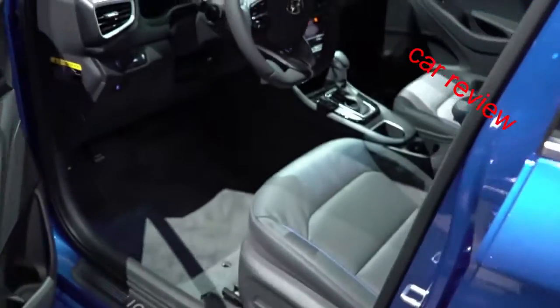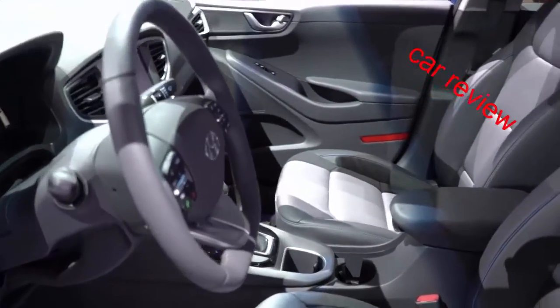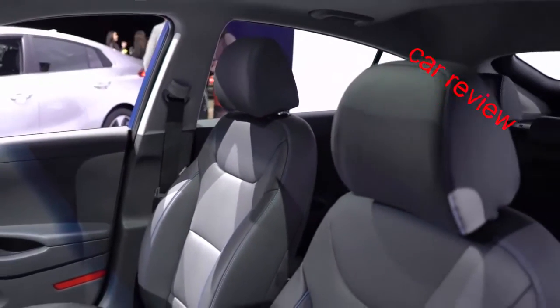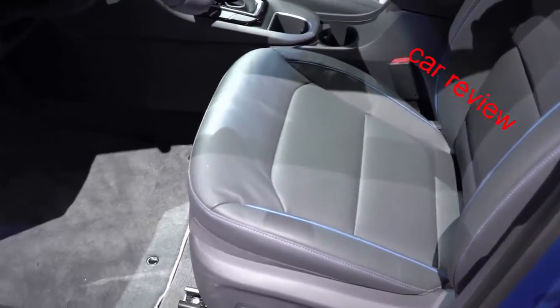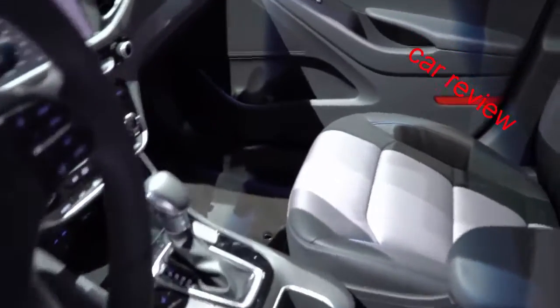Stepping inside the 2017 Hyundai Ioniq, the overall look is, again, conventional, much like the exterior. So if you're looking to get hybrid, plug-in hybrid, or electric functionality in a more standard looking and feeling package, the Ioniq is going to be right up your alley.